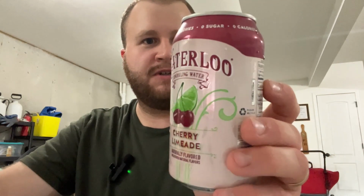I've been drinking these Waterloos. This one's cherry limeade. Pretty good. There's 0 calories, 0 sugar. It's just sparkling water, naturally flavored, whatever that means. But it tastes good. It's just water. So good stuff.